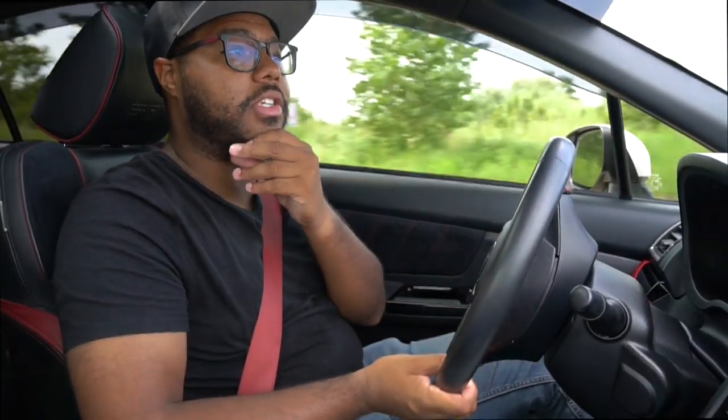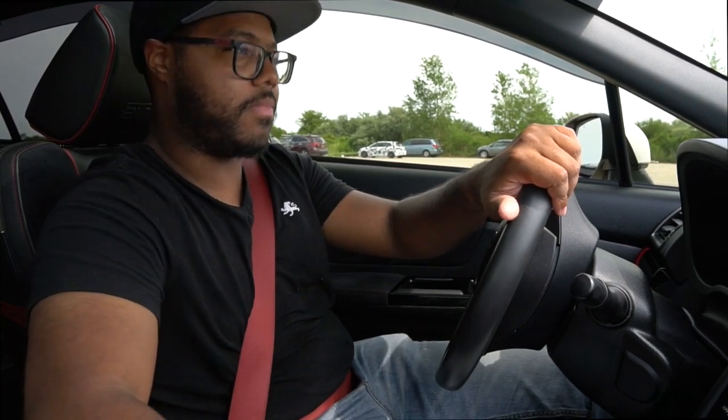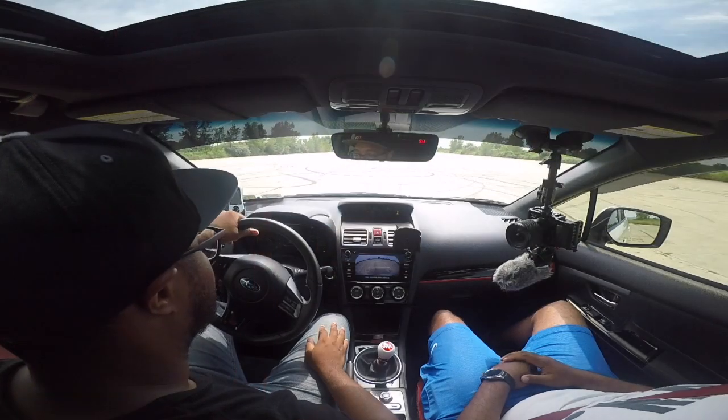I am curious of what the 0 to 60 is in this car. Obviously, I wish I had a Dragy. I don't. I need to invest in one. This way. You do have a backup camera as well, which is always nice.